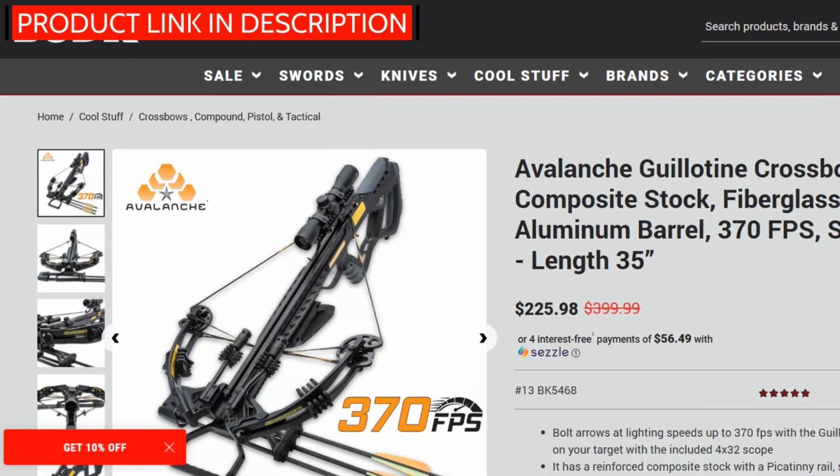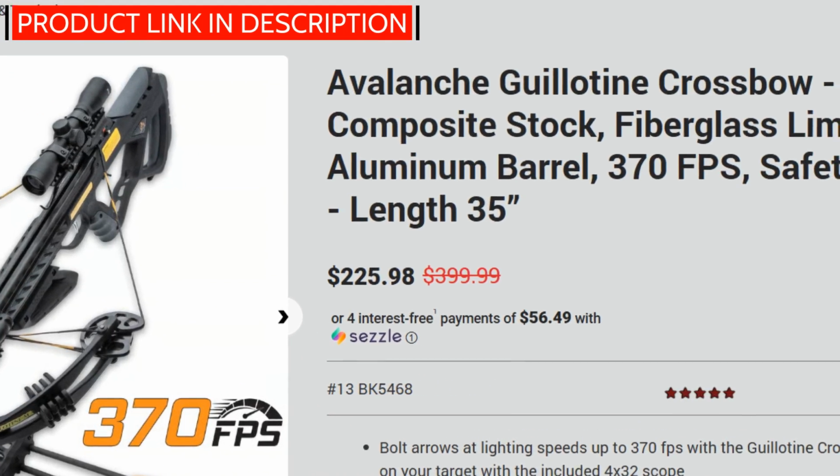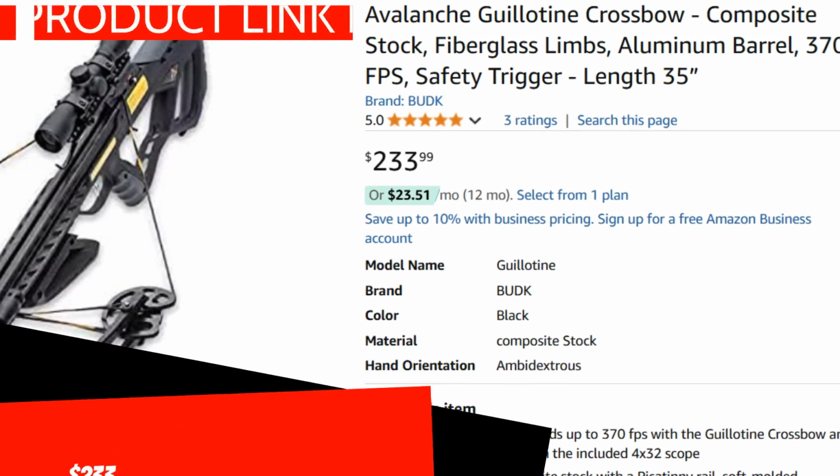And this bow is the cheapest on our list of 7. So on the website that sells it, it is called Bud K. You can find this bow for $225. You can also find this bow over on Amazon for $231. I'm telling you guys, this bow will surprise you with how well it performs, especially at the lowest price point of our 7 on this list.